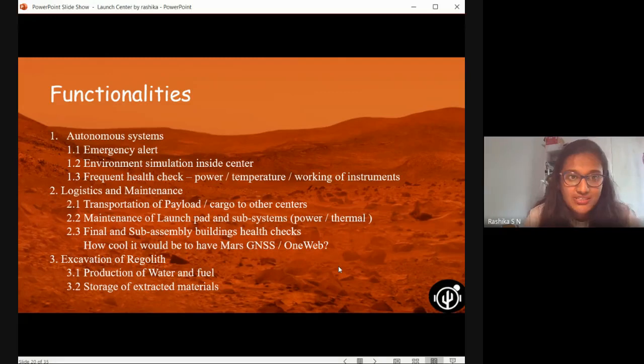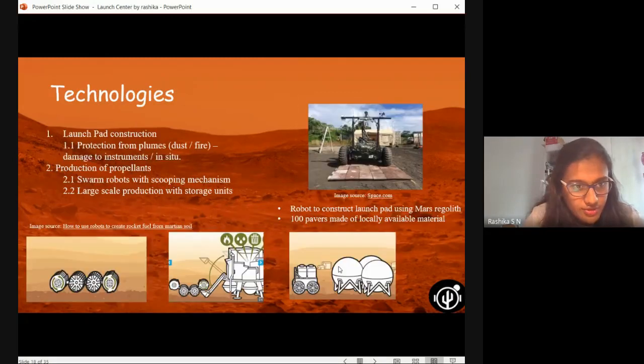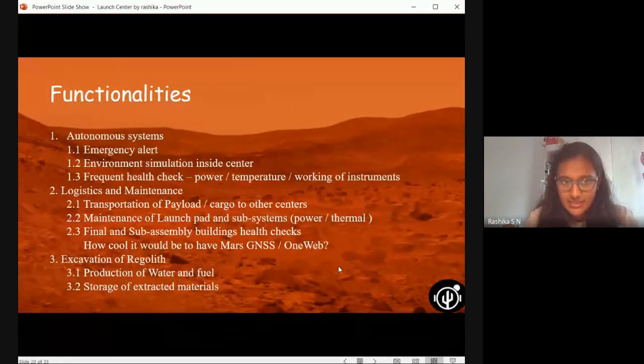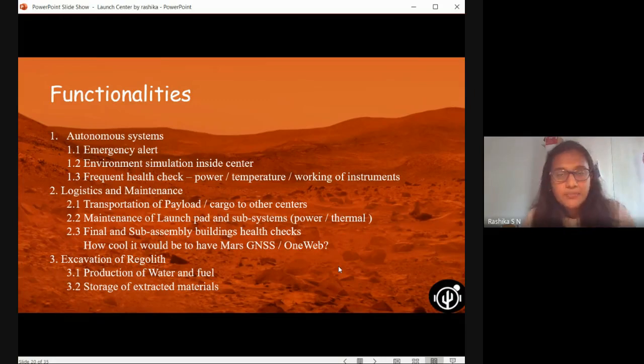And the excavation of the regolith is conducted through experiments with robotic mechanisms or roller mechanisms, and we can produce water and fuel from the regolith. We also have to store the extracted materials properly, which should be sent to the other centers for research or other production. Maybe using the regolith, the engineering centers will have 3D printing done for regular daily equipment or tools.